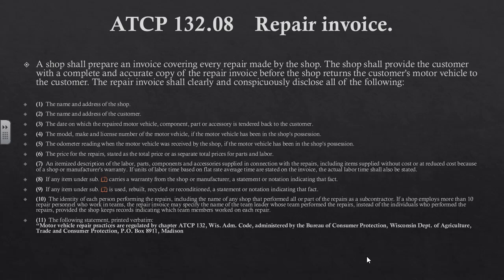Okay, so moving on to subsection 8. Subsection 8 covers all the requirements that must be on the repair invoice. The repair invoice is basically going to be that final document that we provide to the customer when they come to pick up and pay. So it also has 11 different items, 11 different criteria, 11 different pieces of information that must be on it to make it legal, to make it in conformity.